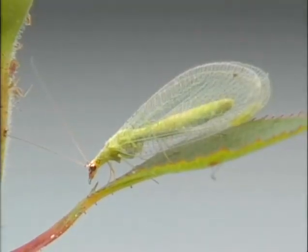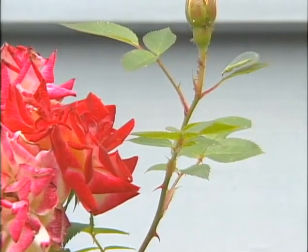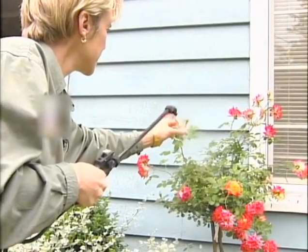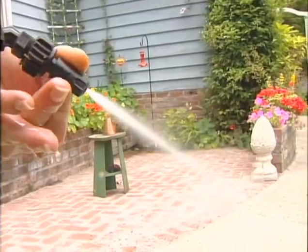This is a good bug. These are bad bugs. The green lacewing is looking for bad bugs like aphids to eat. Greedy aphids suck all the life out of roses. You don't need chemicals to blow them away. Use water. No. Yes. The force of the water knocks them right off. They're too weak to get up again.